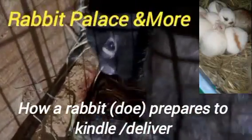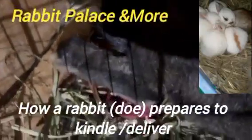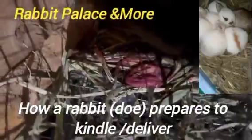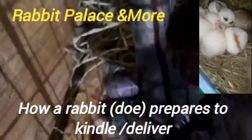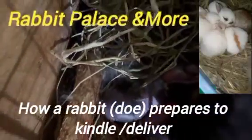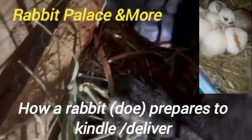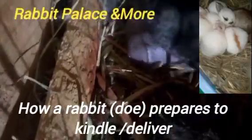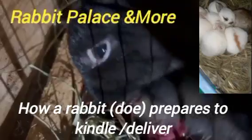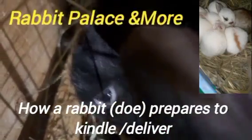you will see that the rabbit will start becoming slow in its activities. It will not usually be as active, and you will see that as the rabbit becomes pregnant, from the first week to 25 days, it will be eating plenty. But from 20 days onwards, you will notice that everything becomes slow, even the eating. It doesn't eat like it usually would. It's a sign that it is preparing for delivery because the time is getting due.